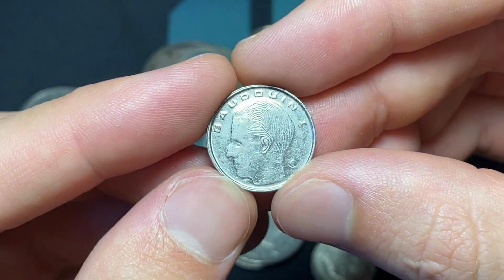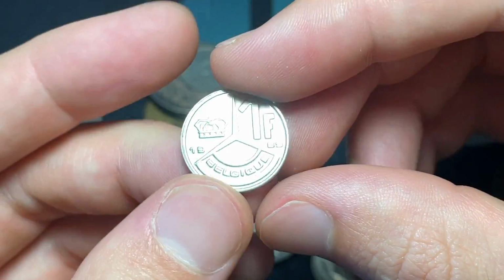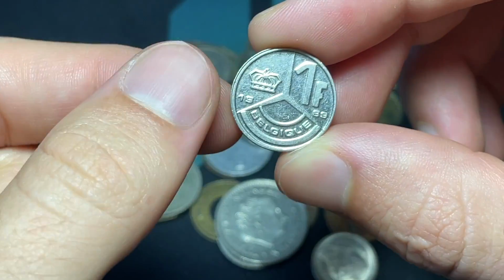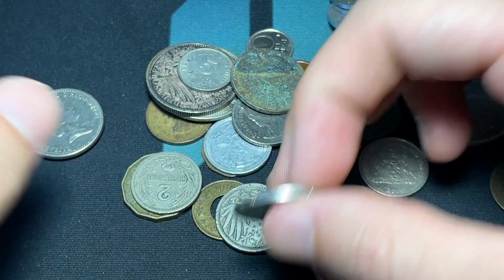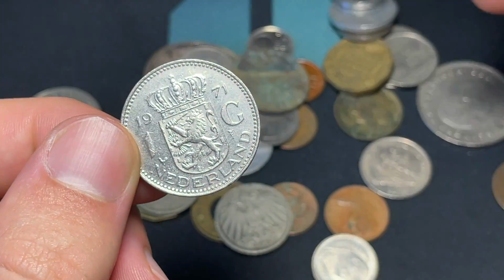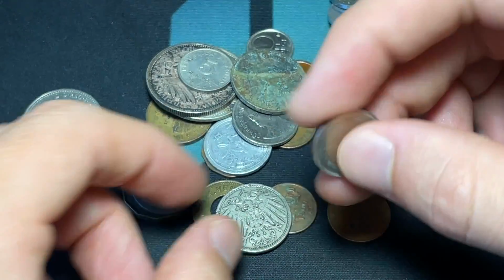And moving on here, we've got a Baudouin, I think that's a Belgium 1 franc coin, 1989. I'm always a little bit critical of their coin designs. I don't think at this point that the Belgians really did the best that they could with their designs. And in the Netherlands, one golden coin from 1971 is going to be our next find after that. So lots of English stuff.